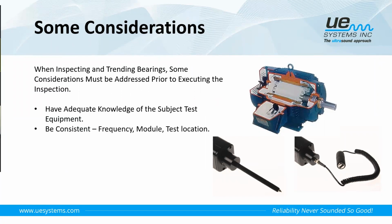We have to be consistent. We need to have the correct frequency with which we're monitoring our assets with our technology. We need to make sure that the modules that we're using are the same each time. And we need to ensure that our test location, the test point where we collect our data from, is the same as well. We need to establish an operative baseline so we can start looking at, trending and comparing our data over time.